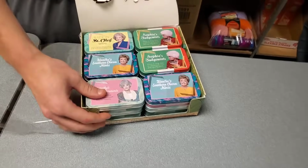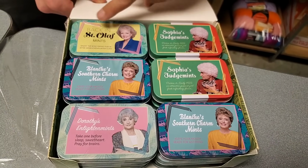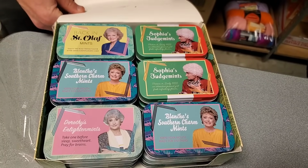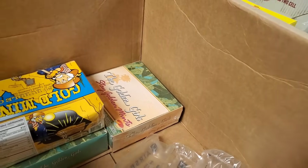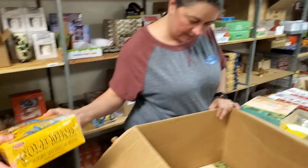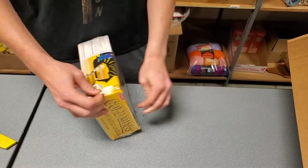So we've got Dorothy's Enlightenments, Blanche's Southern Charm Mints, Back in St. Olaf Mints with Betty White, and then Sophia's Judgments. It's beautiful. That's pretty good. I like the Judgments. We have a couple boxes of those. We ran out of those right away. We have three boxes of those actually. We're just gonna probably put all those online.